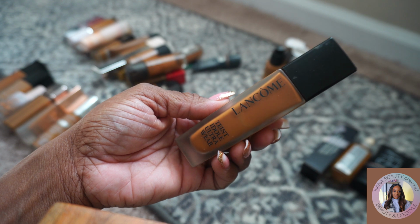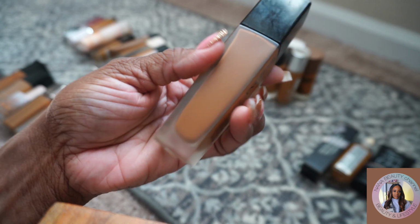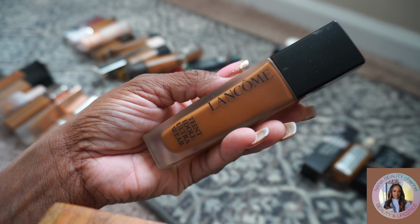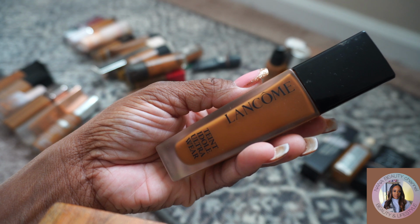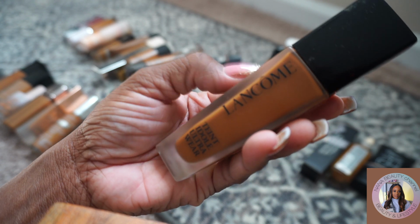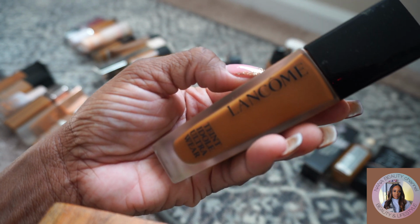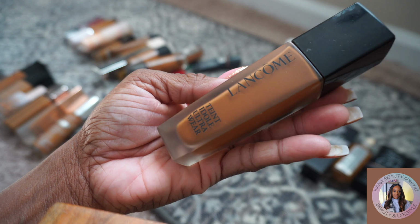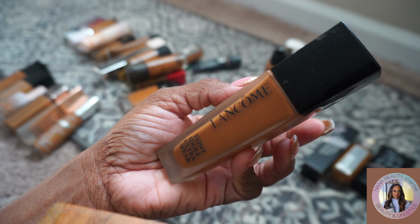This is my Lancome Tint Idole foundation in the shade 515W. And I know this is the new version. Is this a new version? Yeah, because the other one in the box, I want to say. Either way, I have the new and I have the old. The newer version pulled a little bit too warm on me, but it was one of the ones I already got, so I needed to just work with it, fix it with my yellow color corrector.